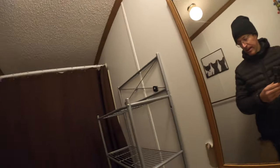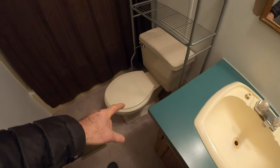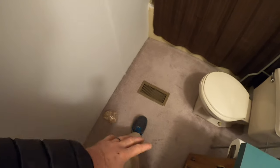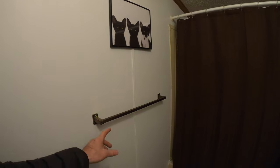Okay, we got act one, scene one of this mini bathroom remodel. It's kind of like a micro remodel. Not redoing the whole thing, but changing it up. So let's take a look at the bathroom. We've got the toilet, which is coming out. Carpet's coming out. She wants a vinyl floor in here. Walls are pretty much staying the same.